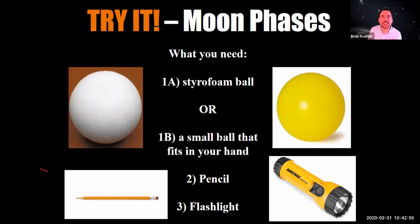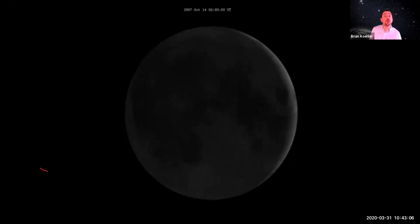All right, now we get to our try. Oh, Crystal, did you have a question before we do our try? Yeah, we have a question from Jen, and she's asking, what are the darker spots on the moon? Ooh, that's a good question. So the moon, great question.